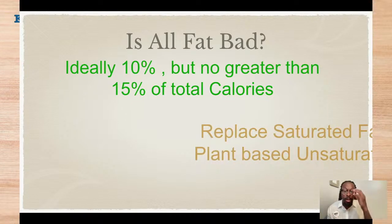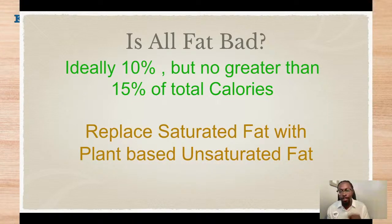Another thing that you want to do is replace your saturated fat with plant-based unsaturated fat. I know we didn't describe that too much in this lecture, but we can in future lectures. By replacing saturated fat with unsaturated fat and making sure that unsaturated fat also is kept within just 10 to 15% of your total daily calories, you can start reversing that extra fat storage. And like I said, many of my clients, my wife included, are off medicine in weeks.